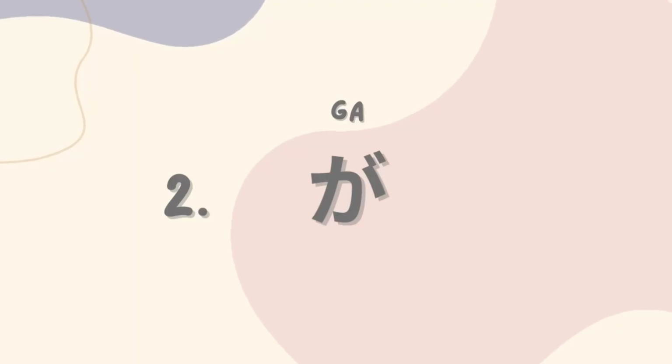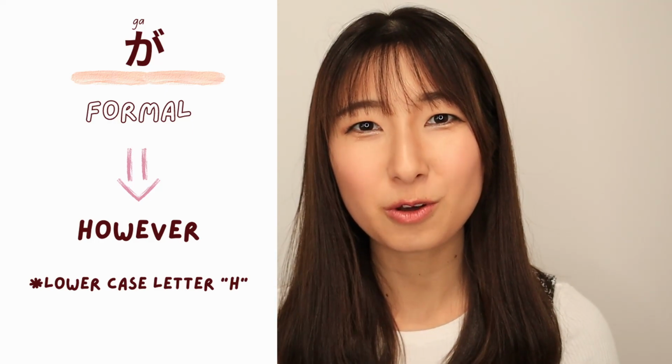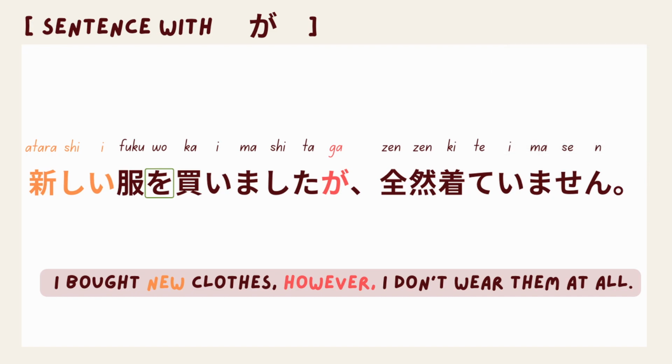が is formal, so this is an equivalent to however, however with a lowercase h. The earlier sentence with が will be like 新しい服を買いましたが、全然着ていません。Since が is a lowercase however, the exact translation will be I bought new clothes, however, I don't wear them at all. One sentence with two clauses.